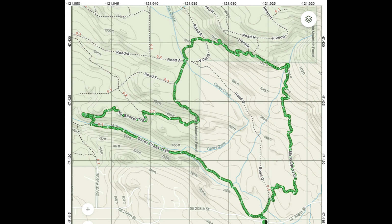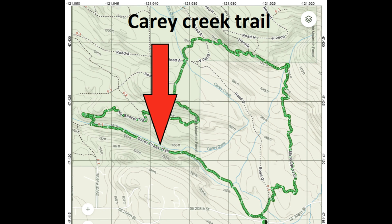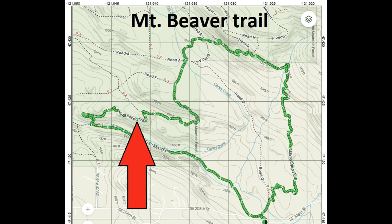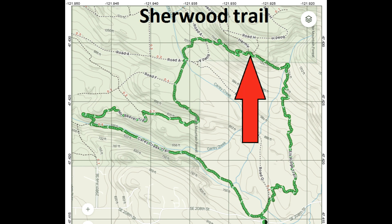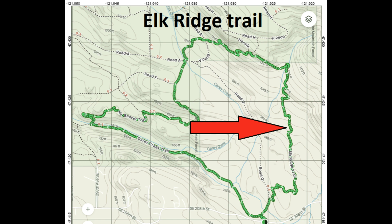If you hike the entire 5.3 mile loop, you're actually hiking many different trails. You start out with Carey Creek Trail, move on to Mount Beaver Trail. You'll spend some quality time on Road A. Get ready for some climbing as you go up Sherwood Trail. And finally, in my opinion, the best trail on the loop is Elk Ridge Trail.